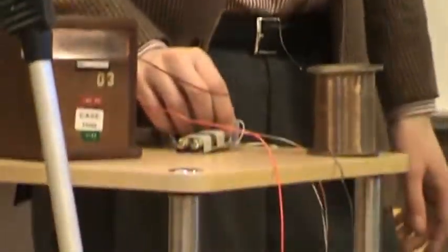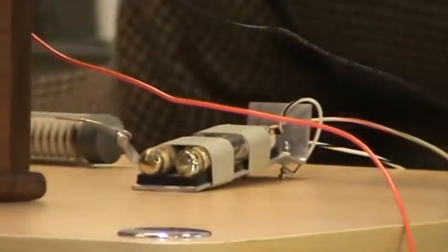A Weston cell, which looks like this, was the international standard of voltage from 1911 to 1990. There are saturated and unsaturated cells. This is an unsaturated cell, which is why I'm handling it in kind of a cavalier way. Saturated cells are much more fragile.